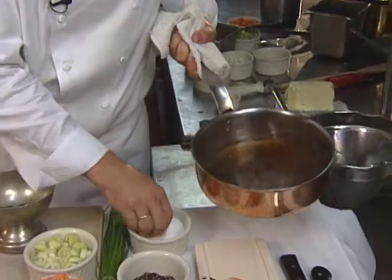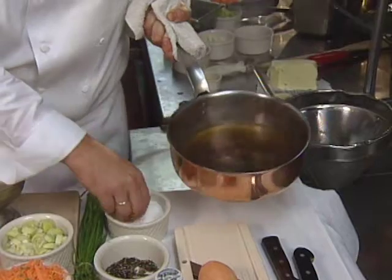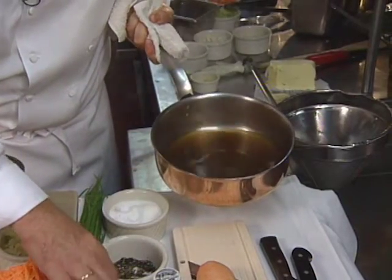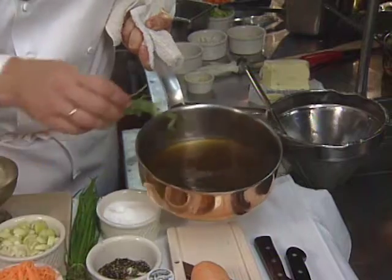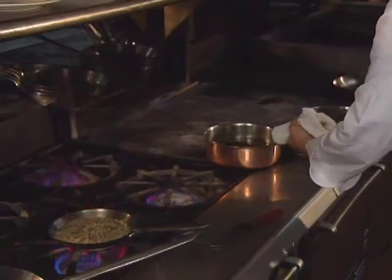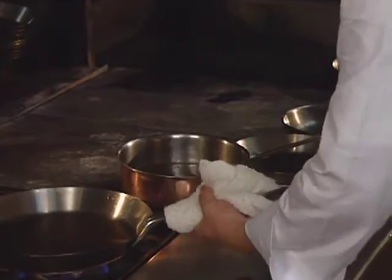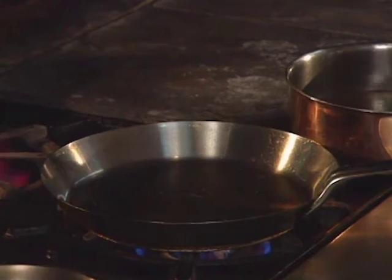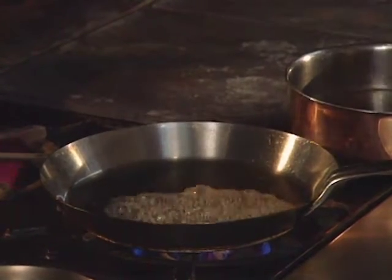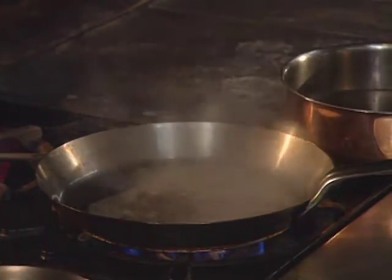I have my stock that we have strained. I'm going to season it with a little bit of salt and pepper. Put a little bit of fresh thyme in there and just let it steep. In a separate pan with just a little bit of stock, with no butter or fat, because you'll have a cloudy pan, I'm going to put a little bit of stock in here, and I'm going to sweat my mushrooms and shallots.